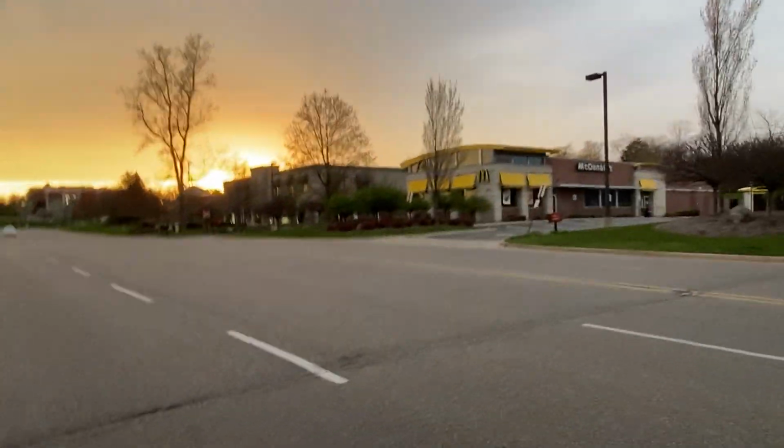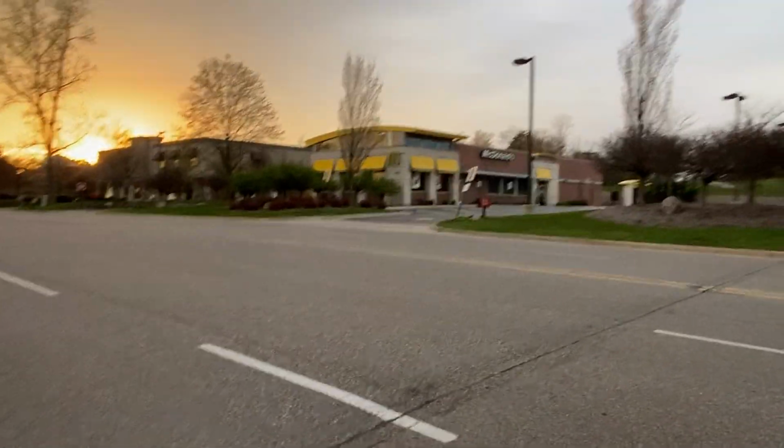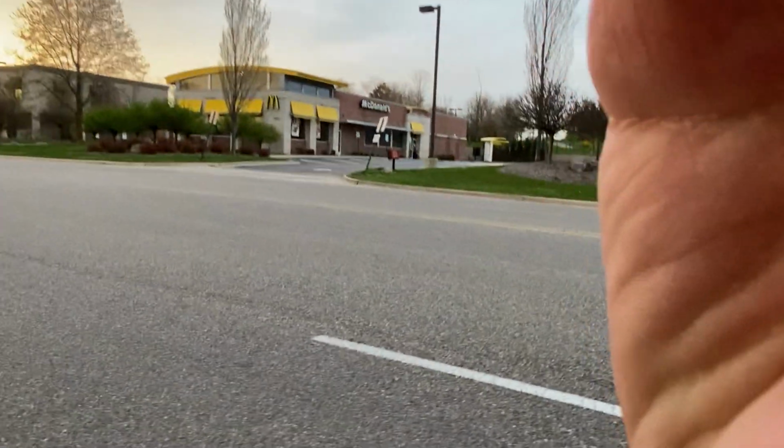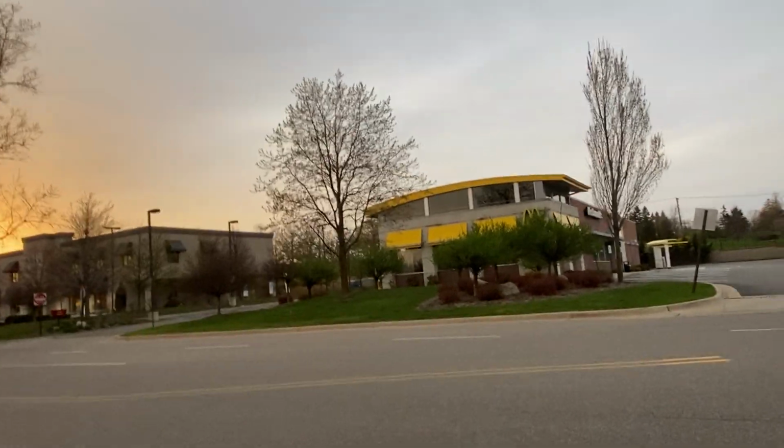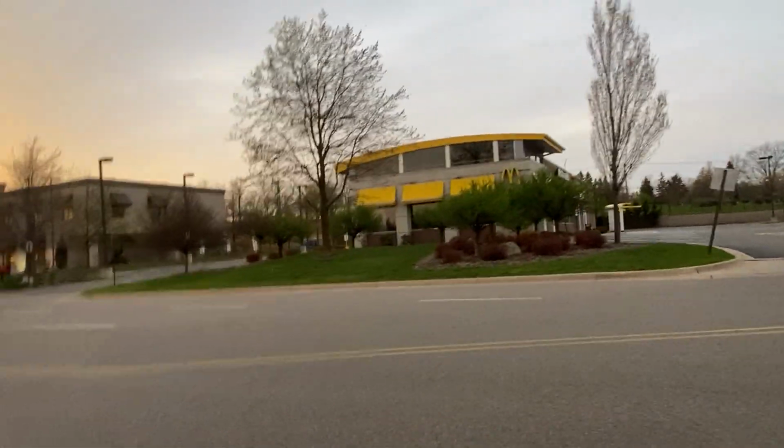And there's a McDonald's on the drive. This is actually a brand new build McDonald's. It's only been around for a few years. There was an older mansard style McDonald's on that same spot. I can't remember the exact year, but I want to say the late 2000s, they knocked down that old mansard McDonald's and built this brand new one.